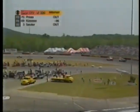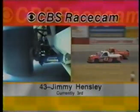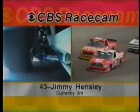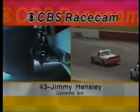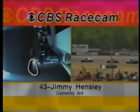Mike Jimmy Hensley's having a terrible time in third place there, trying to get by Mike Cope. They've been side by side for 4 or 5 laps. Look what a gap they have right now, trying to get in by himself there. Look how much the tire is going back and forth through the corners. You can see how much flex is in the sidewall of the tire right in this area right here. Look at it move around.